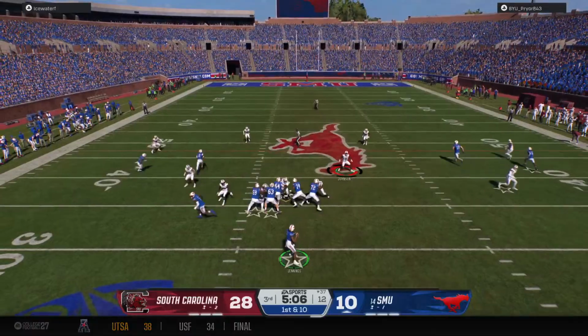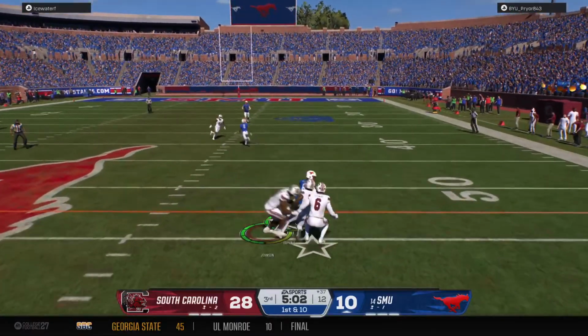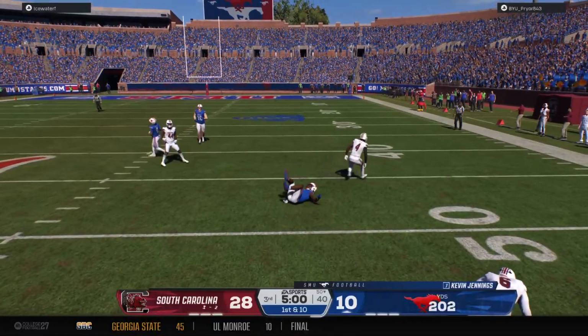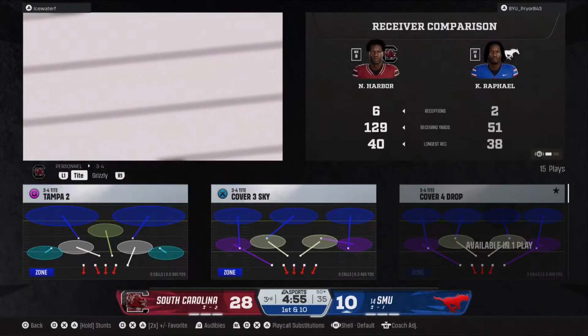To the air, it's Jennings. Release to the back. It's complete to the right. Gets the ball up to the 50-yard line, and it'll be first down. And that's a really good job by this offense.